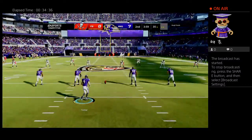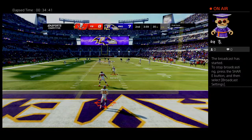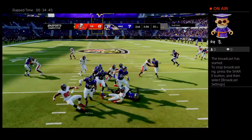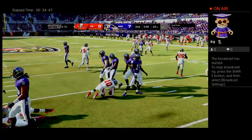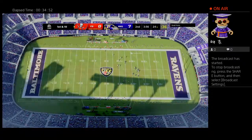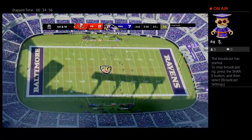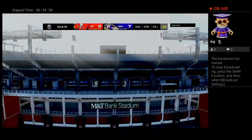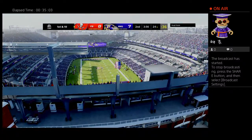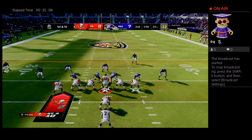Tucker now to kick it away following the touchdown. And we'll see a return here from the end zone. And he'll be stopped right around where he would have been had he gone down to a knee, maybe a yard shy of there at the 24. Brady and the Bucs now with a 1st and 10 at their own 24.